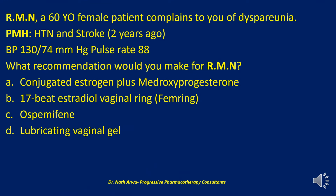RMN is a 60-year-old female patient who complains of dyspareunia. Now, her past medical history is significant for hypertension and stroke, which she suffered 2 years ago. And her BP today in the clinic is 130 systolic, 74 diastolic, and her pulse rate is 88. What recommendation would you make for RMN during this appointment?